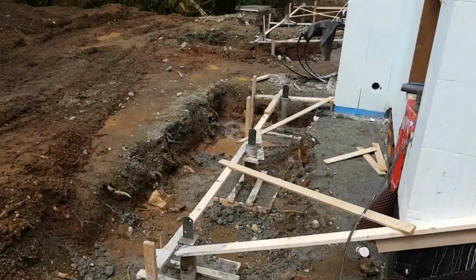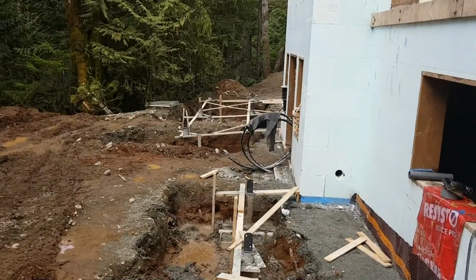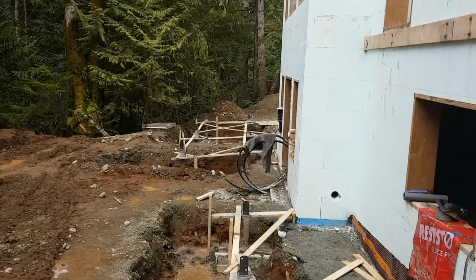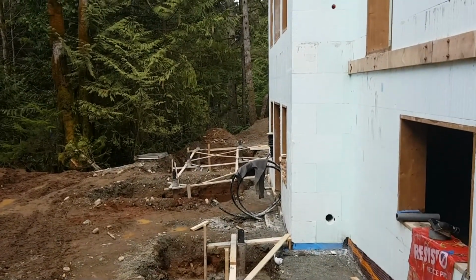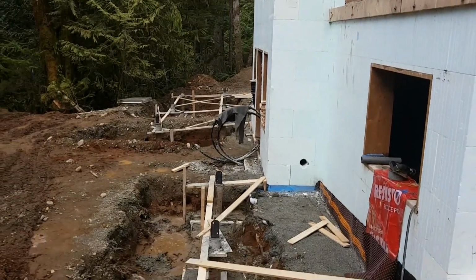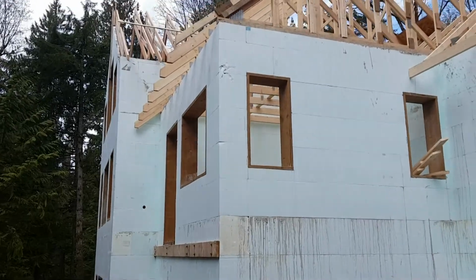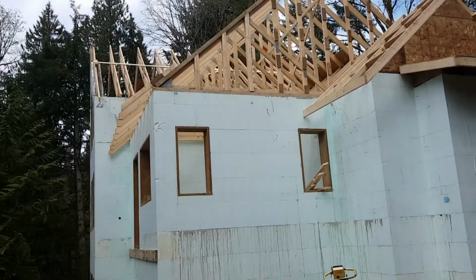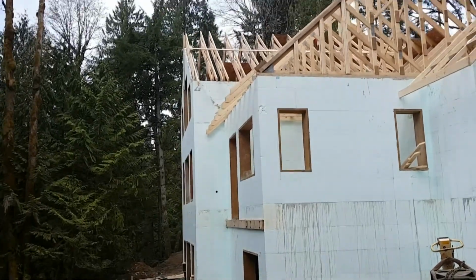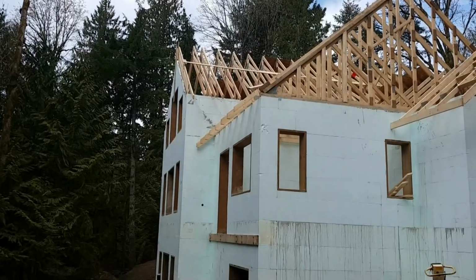All right, we got our concrete poured here this morning. So we'll let this cure over the weekend and get back out here on Monday and start backfilling those. And we can start building the decks when the guys are ready to do that. Right now they're working on the roof up there. Can't see him from here, but plywood is going on, working on valley sets. It's coming together.